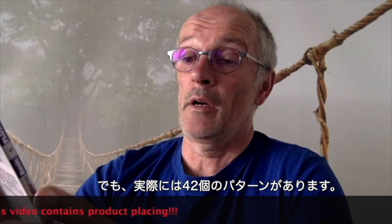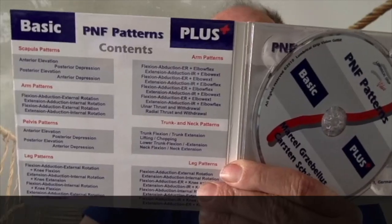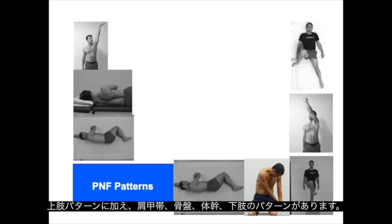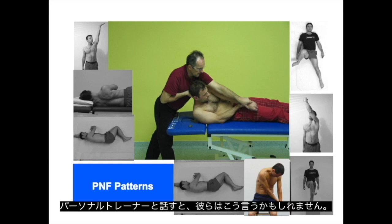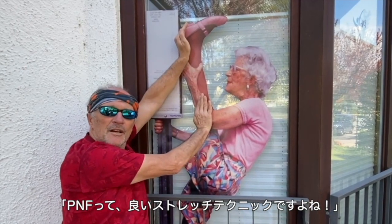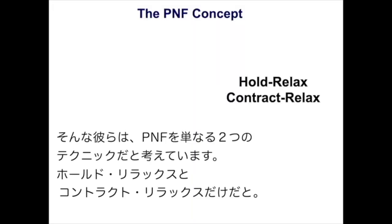Actually, we have 42 patterns. So beside the arm patterns, there are patterns for the scapula, the pelvis, the trunk, and for the lower extremities. When I talk to my personal trainer, he will say this. Oh, PNF? These are these nice stretching techniques, isn't it? For many of them, PNF is just the synonym for the two techniques of hold relax and contract relax.